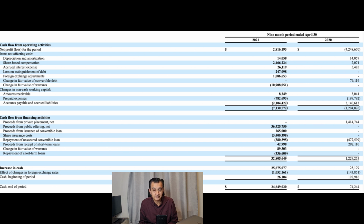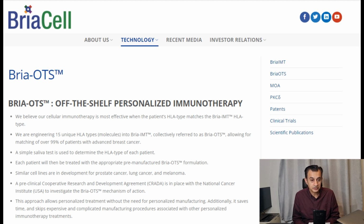and gives it a lot more confidence for investors going forward. What now I'd like to draw your attention to is the company's trademark BRI-OTS, off-the-shelf personalized immunotherapy.